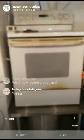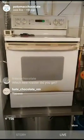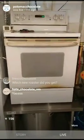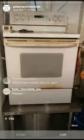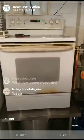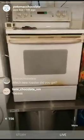Fresco Chocolate asked me, which new roaster did you get? I'm actually getting a Buckeye coffee roaster. The roast capacity is smaller than this roaster, but it's going to be so much more efficient that the roast time overall is going to be the same. It's professional, which is great because I've recently opened a shop, and once coronavirus stops happening and I can get it inspected, I'll actually be moving my factory over there as well.